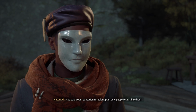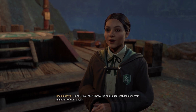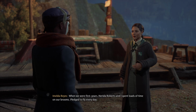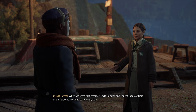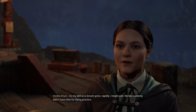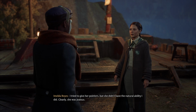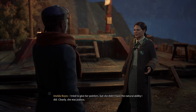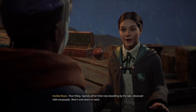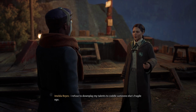You said your reputation for talent put some people out. Like whom? If you must know, I've had to deal with jealousy from members of our house. When we were first years, Nerida Roberts and I spent loads of time on our brooms, pledged to fly every day. As my skill on a broom grew, rapidly I might add, Nerida suddenly didn't have time for flying practice. I tried to give her pointers, but she didn't have the natural ability I did. Clearly, she was jealous. Poor thing spends all her time now dawdling by the lake, obsessed with merpeople. Won't even learn to swim. I refuse to downplay my talents to coddle someone else's fragile ego.